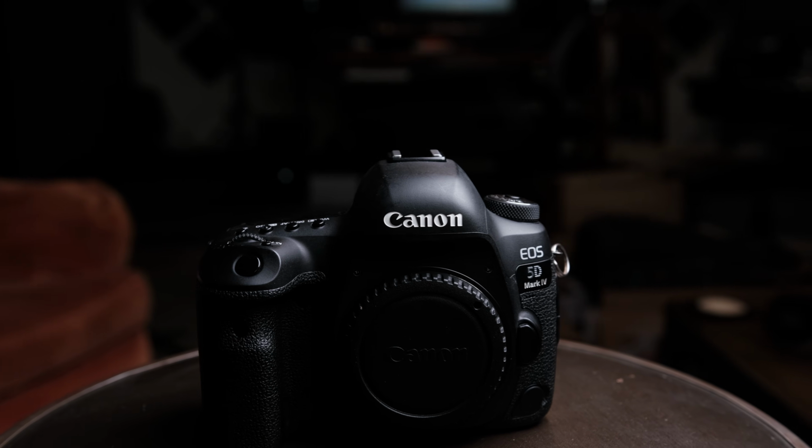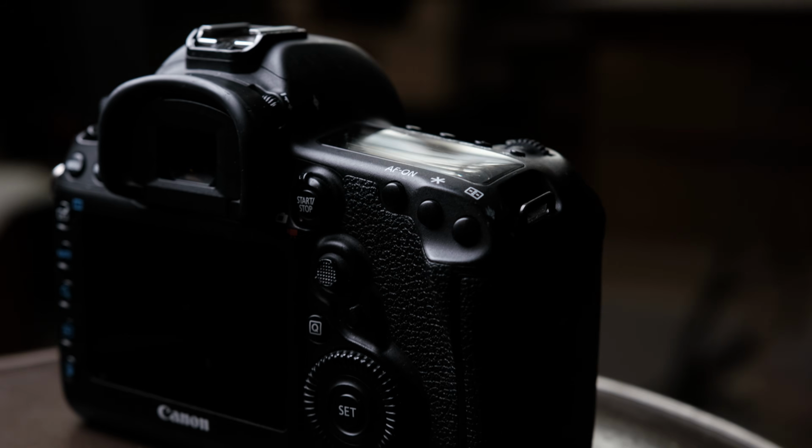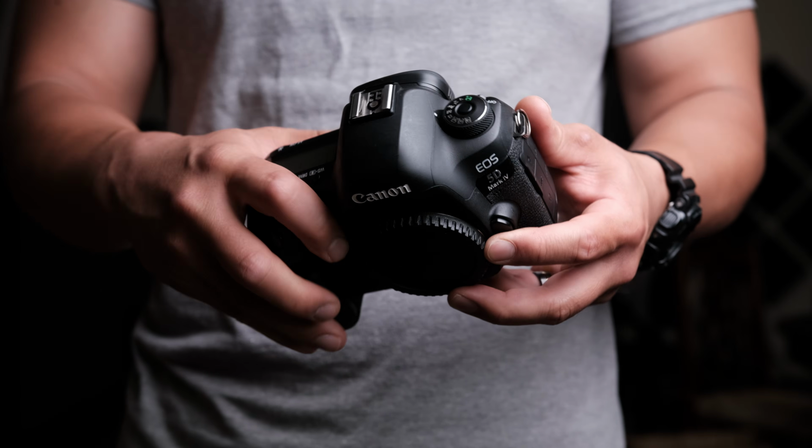Hey guys, Ken here. The 5D Mark IV was the last camera out of Canon's 5D line of DSLRs, and for a camera that came out in 2016, it's actually aged very nicely in certain respects like photo quality and durability, but in others like video features, it was sort of outdated from the moment that it was released.